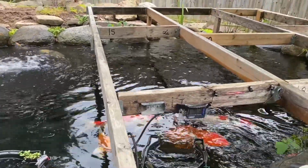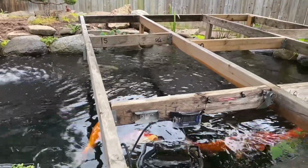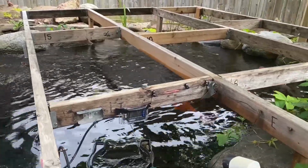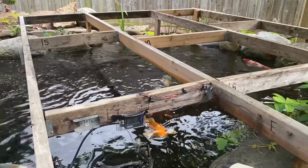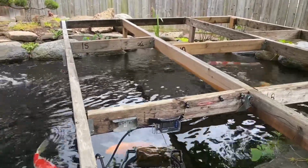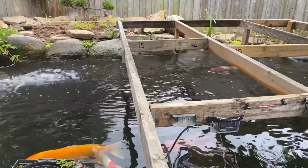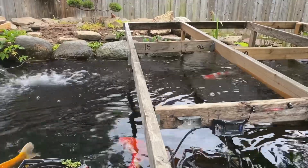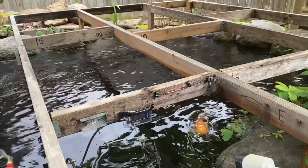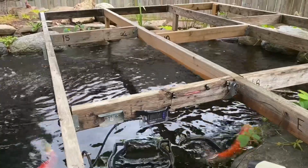I wanted a bridge here because I wanted the bridge to be permanent, and to be honest, it's quite hard putting the frame of the cover together and then disassembling it in the spring and then doing it again in the winter. It just takes too much effort and energy. And I really want this pond to be less maintenance and more joy to be had.